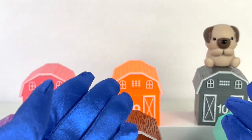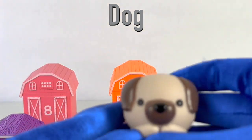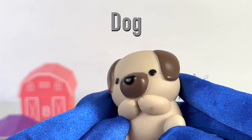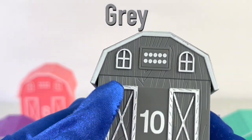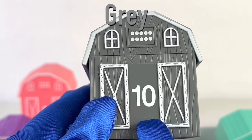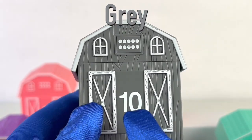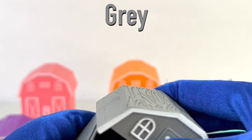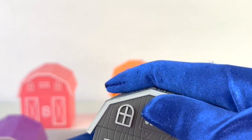Next, we have the dog. The dog goes and the dog was on the gray barn. The gray barn. The gray barn has the number 10. Let's put the dog in the gray barn. Okay, bye dog.